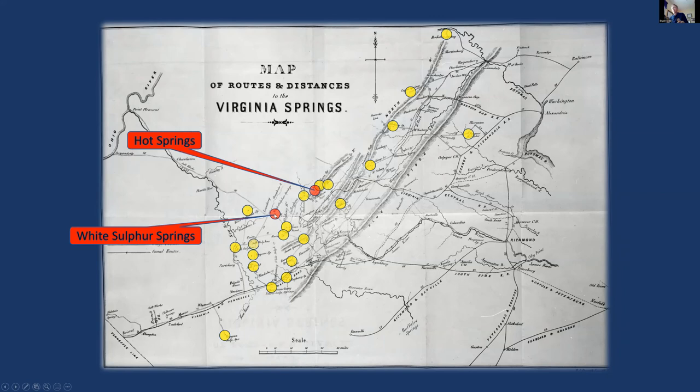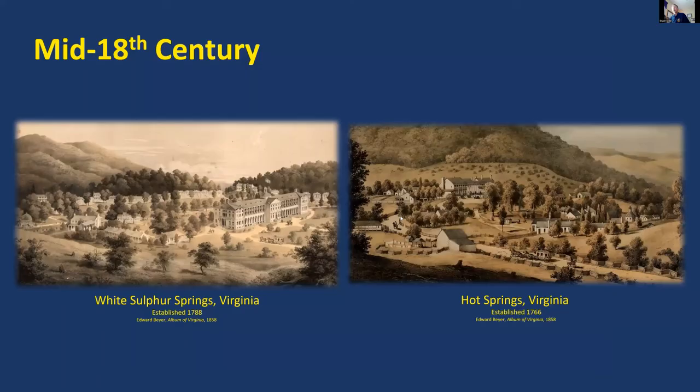The Greenbrier is located on the C&O's main line. All those circles are attractions, if you would, back before Virginia was Virginia and West Virginia. If you take a look at the painting on the left, that's from the Album of Virginia, which came out in 1858 by a German artist by the name of Edward Beyer.